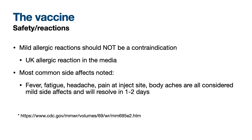Mild allergic reactions should not be a contraindication. There were 2 individuals in the UK that were reported to have had serious allergic reactions. It was not reported widely that those 2 patients have also had severe allergic reactions to medications and vaccines in their past. Post-vaccination side effects most common were fever, fatigue, headache, pain at the injection sites, and body aches, but were all considered mild, and most will resolve within 1 to 2 days.